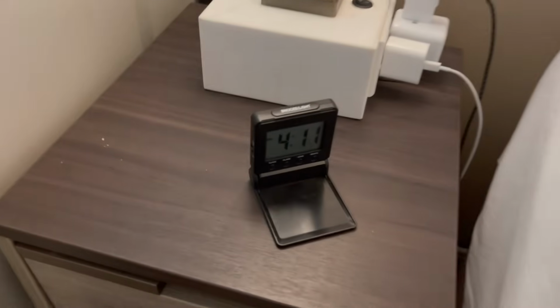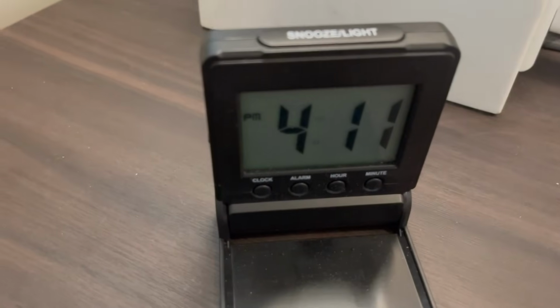Well, you just don't have that in most cruise ship cabins. And even though this is a very simple thing, sometimes it can just be a lot easier to know what time it is during the night and to have a reliable, simple alarm.